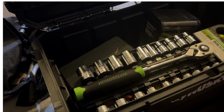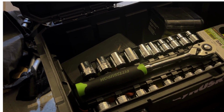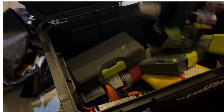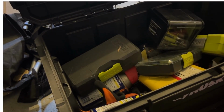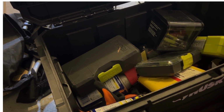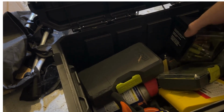So I thought I would show some of the tools that I take up to the homestead. So got this Pittsburgh set from Harbor Freight, and then I have various hand tools in here.